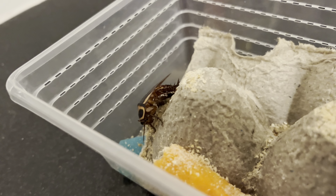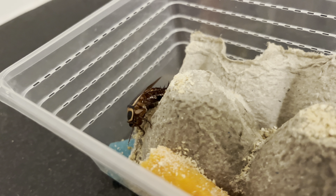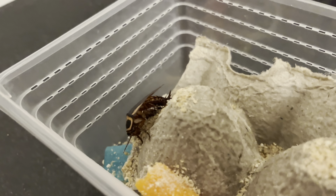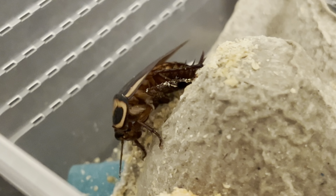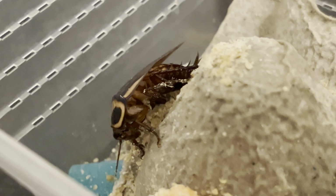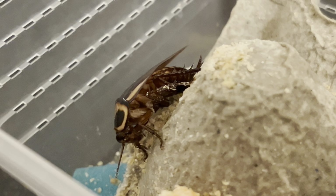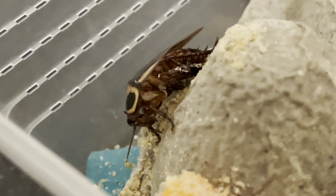Here we have a Periplaneta. This is the Australian cockroach. And it's seen better days. Poor little fella. Both antennas are quite short and it wasn't able to find food very well before, but it looks like it's just found something to snack on.